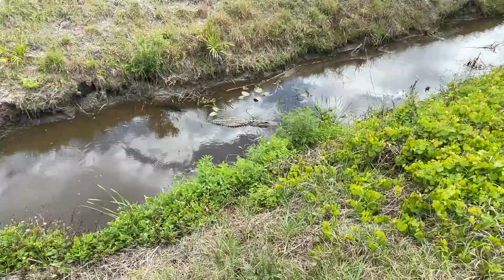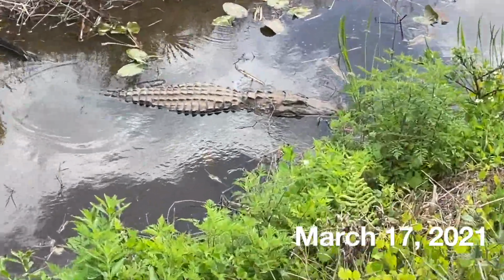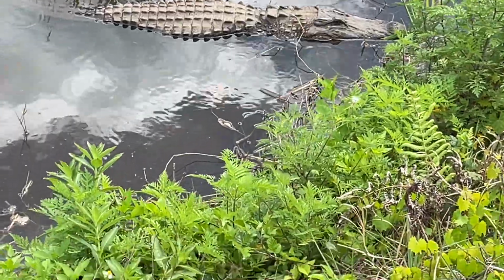Nice large alligator. Pretty good size on there.